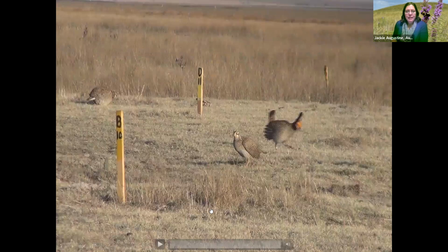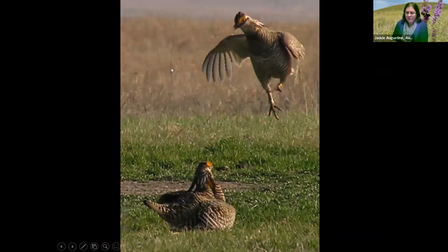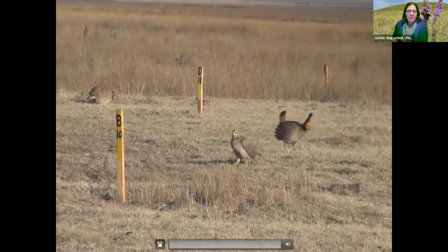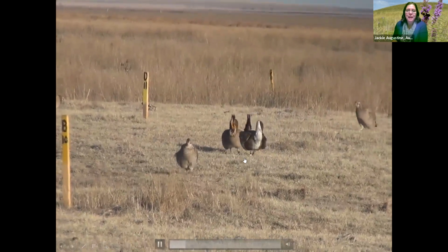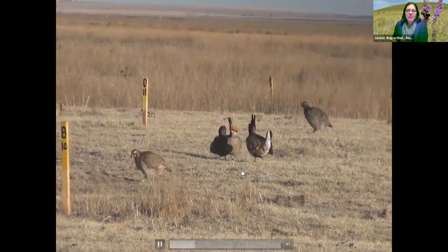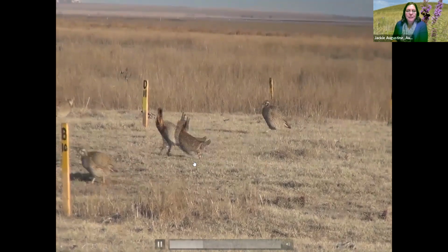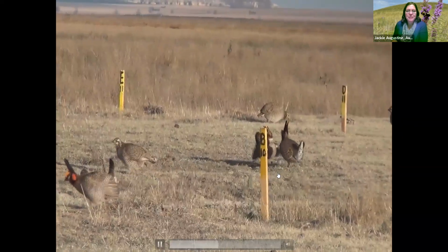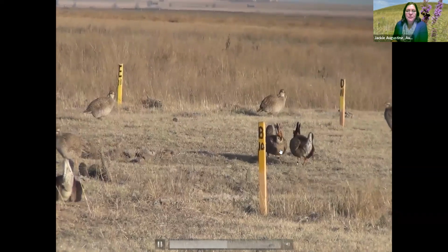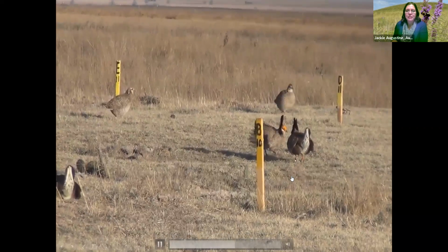I think this, I forget what, oops. This video's not playing, there it goes. Oh, this is showing a face off. So you can see these two males back here. They're at their territory boundary and they're fighting. Most of the time, they'll just look at each other, but when the females are present, especially, they'll get into physical combat with each other.